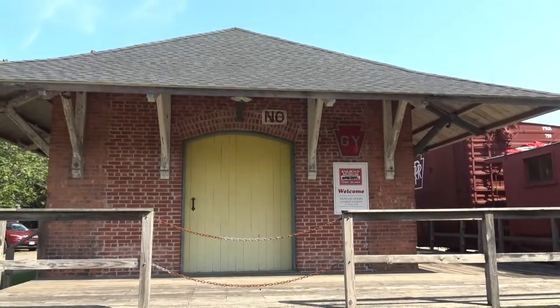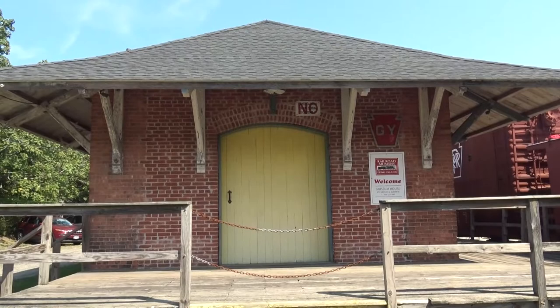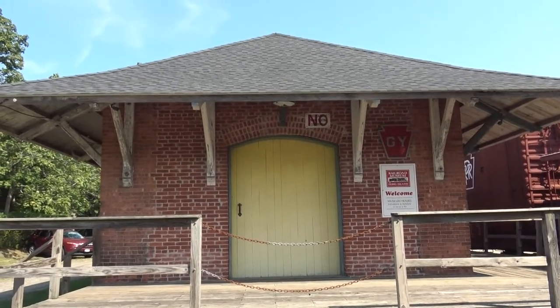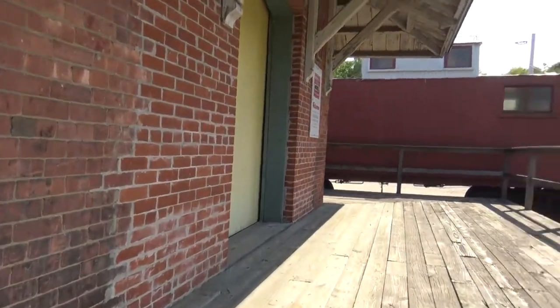So step right up. Let's go for this ride. Railroad Museum of Long Island. Welcome. Museum hours, Saturday and Sunday, 11 a.m. to 4 p.m. Cool. We're in between that time. Now it's just a matter of finding an entrance.